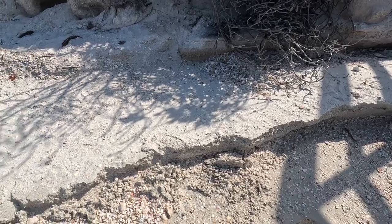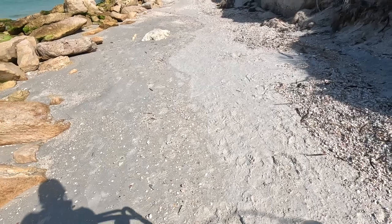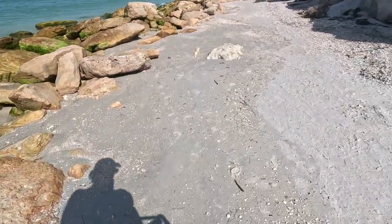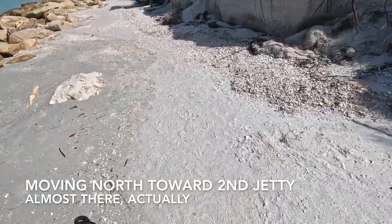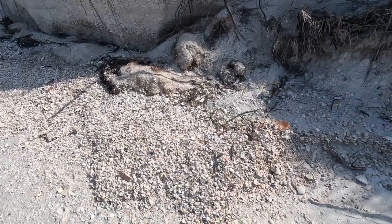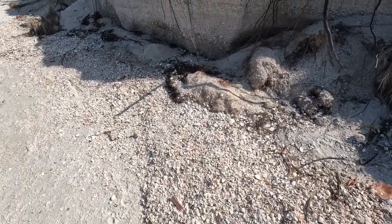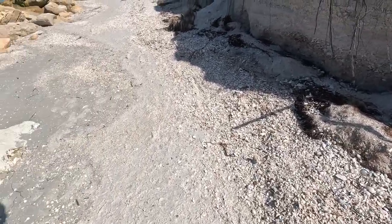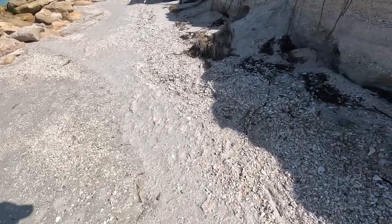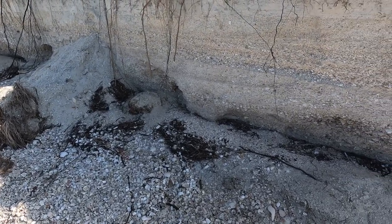Golly, there is just shells all over the place in here. Said there were no piles at the last sunset. That was true. Those piles were all at this sunset beach. Merciful heaven, look at this. Everywhere I look.